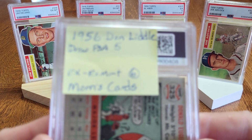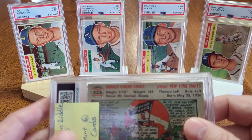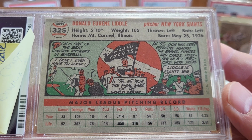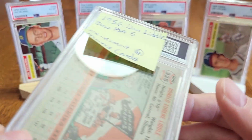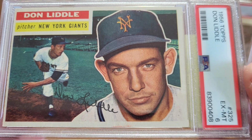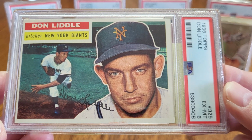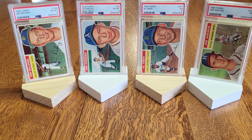But my last 1956 card here is of Don Little. I was thinking 5 on this card. From Illinois, Donald Little, of the New York Giants. 6. You know, I've been generally wrong, and I'm okay with that. I think I was a little harder grading these cards than PSA was, so a little disappointed on that Ken Boyer, of course, because I'm trying to put that run together.